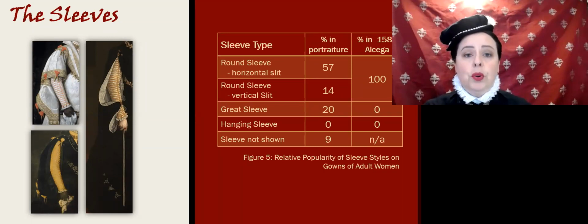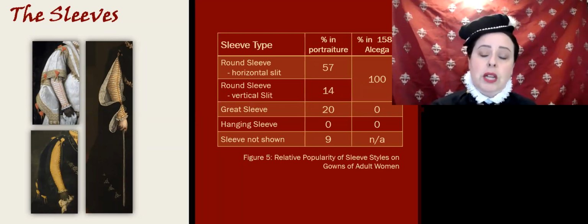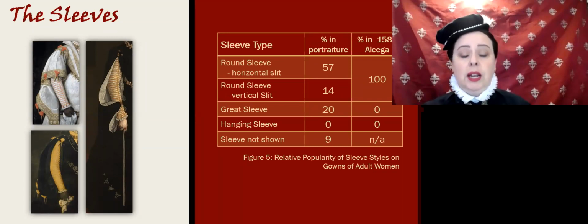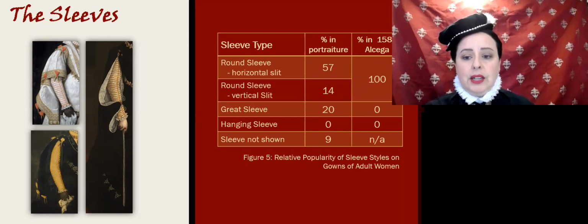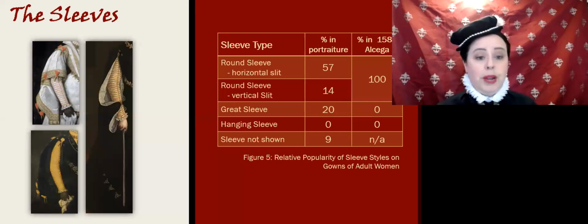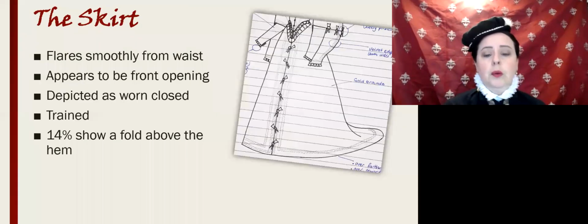Unfortunately, there were a number of portraits where you just couldn't tell what the sleeve was. Even if it opens at the shoulder, you can't tell whether that's going to be a vertically slit round sleeve, or if it's going to be a great sleeve. So we've got a little bit of uncertainty on some of those portraits. Right, so we've got our placement for our trim, and now we've got our sleeve types, which leaves the skirt.